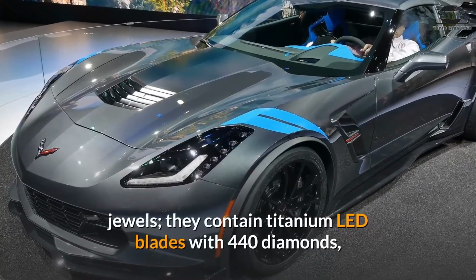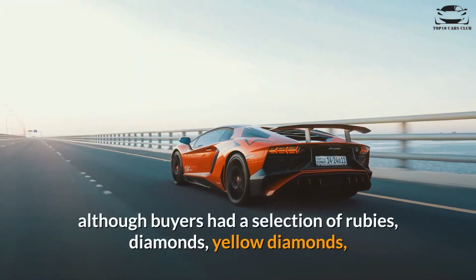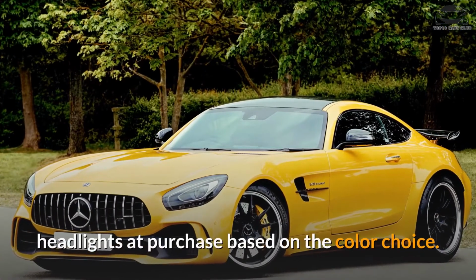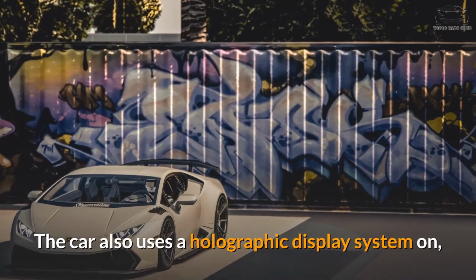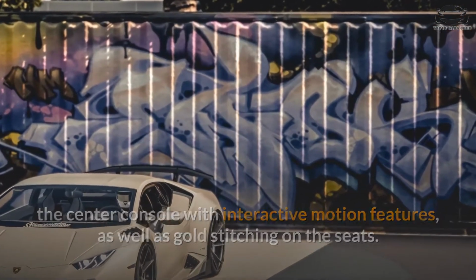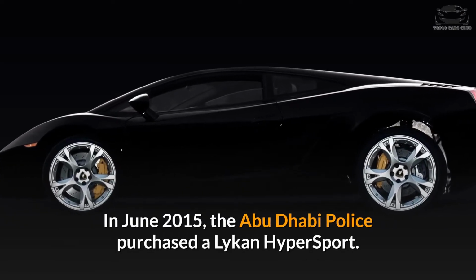They contain titanium LED blades with 440 diamonds, although buyers had a selection of rubies, diamonds, yellow diamonds, and sapphires to be integrated into the vehicle's headlights at purchase based on the color choice. The car also uses a holographic display system on the center console with interactive motion features, as well as gold stitching on the seats.